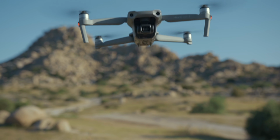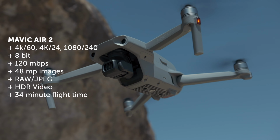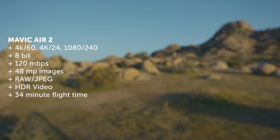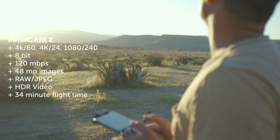The Mavic Air 2. For $799, you get 4K up to 60 frames per second. The bitrate for video is 120 megabytes per second. You get 48 megapixel photos. You get a max flight time of 34 minutes. You can shoot both RAW and JPEG, and you also have HDR video.